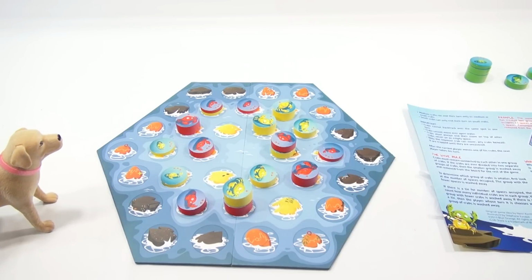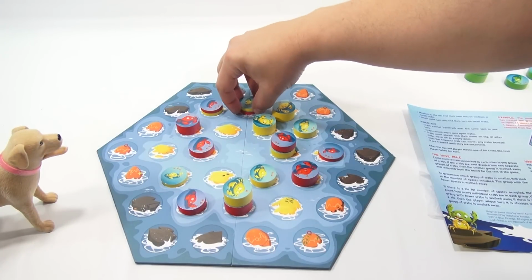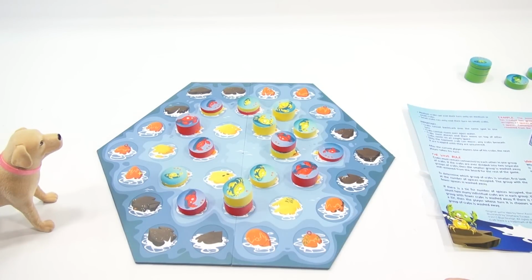Two spaces. Can I divide the board? Three spaces. I'm going to do this. One, two, three. Got me. Next to Butch. Go for it.